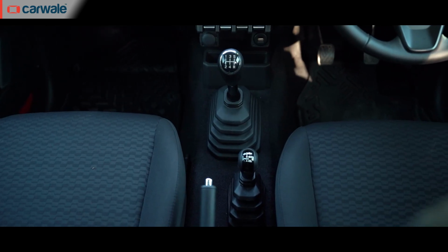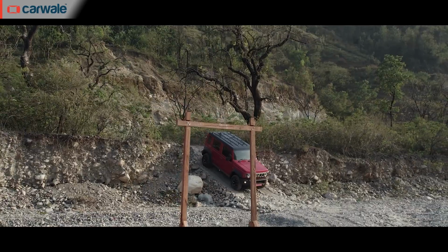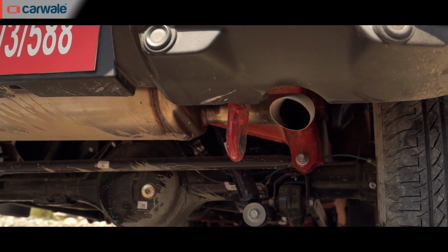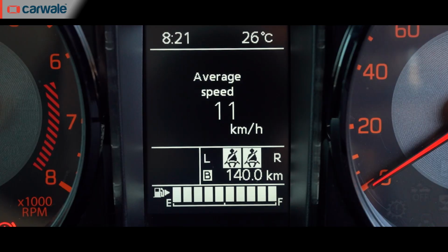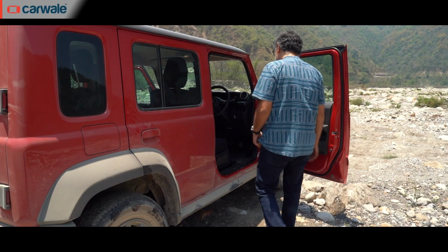It gets a low-range transfer box for serious off-roading. It has brake lock differentials to further this cause. It gets hill descent and tow hooks both front and back to help pull the SUV out in case it gets stuck. Now, the Jimny might get traditional instrumentation, but the driver information system thankfully displays more than just the odo and trip readings.